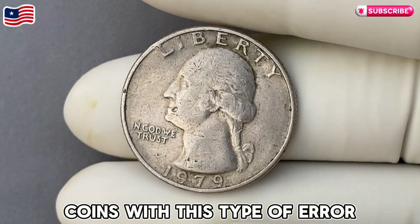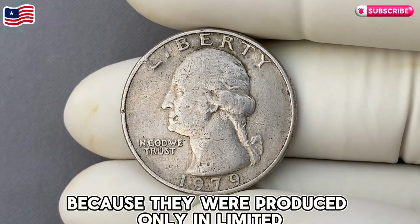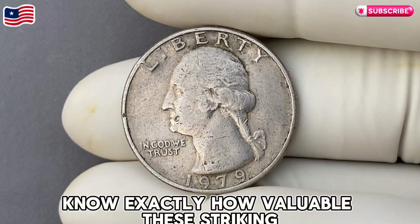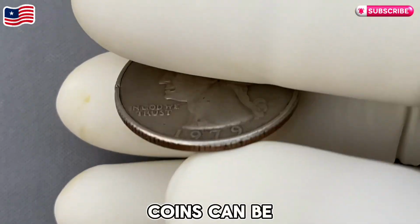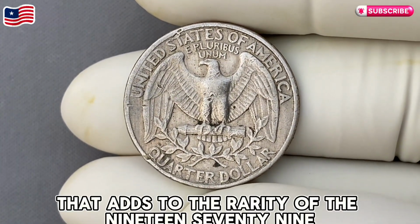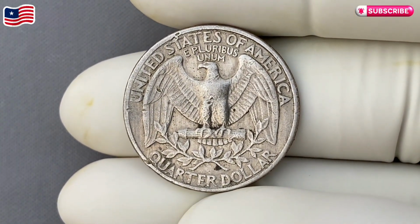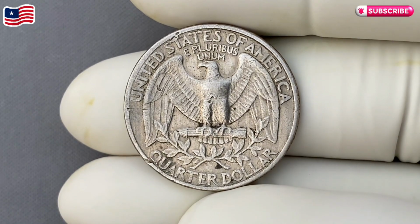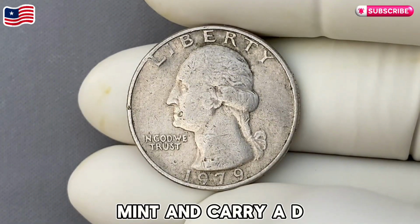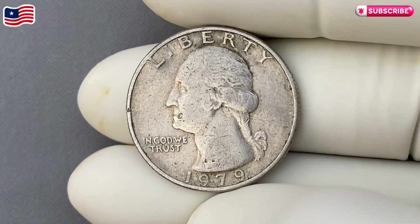Coins with this type of error are rare because they were produced only in limited quantities before the mint corrected the mistake, and collectors know exactly how valuable these striking coins can be. Another amazing feature that adds to the rarity of the 1979 quarter is the repunched mint mark or RPM error. Most 1979 quarters were struck at the Denver Mint and carry a D mint mark.